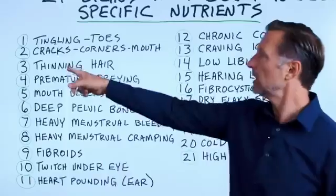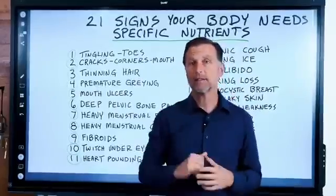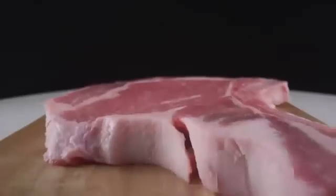All right, number 2 is cracks in the corner of your mouth. I used to have this. This is a vitamin B2 deficiency. You can get B2 from eating liver, red meat, or eggs.